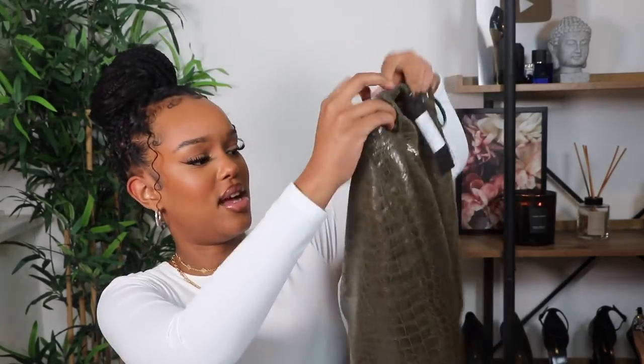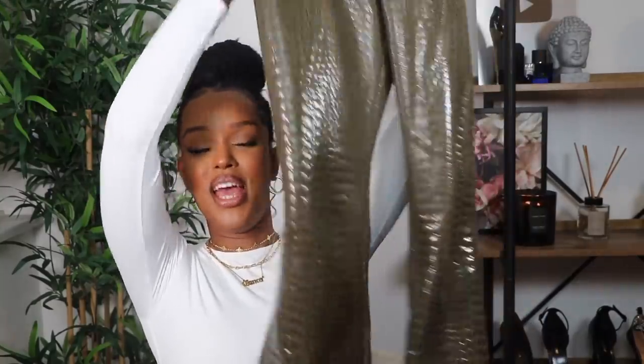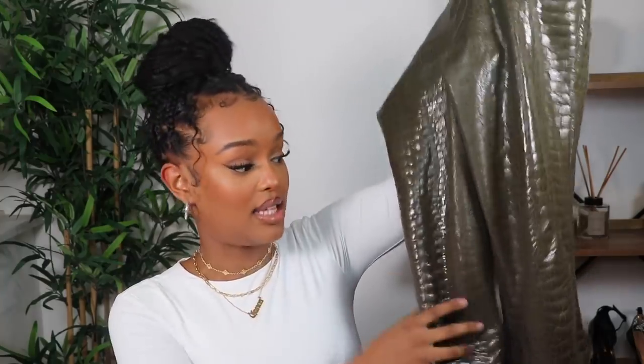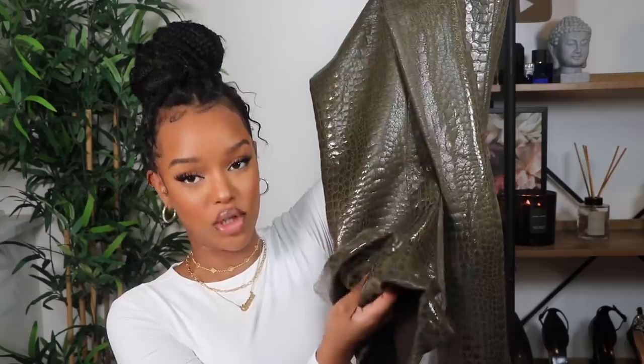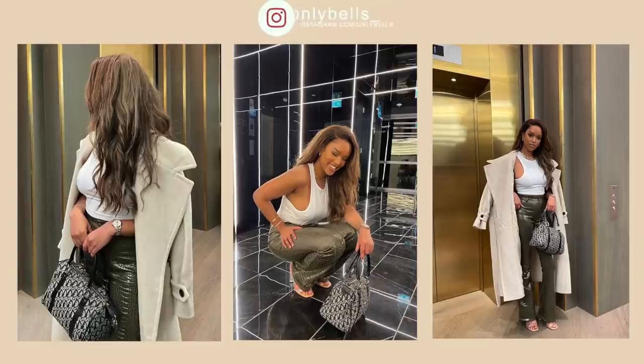So I'm guessing the color's dirty khaki and these are everything and more. They are so comfortable, stretchy, okay? This is in a size small. Flared at the bottom. Oh, they're just such a stunning pair of trousers. I want these in loads of colors. Like I need this in black, I need this in brown, I need this in red. They are flattering on. I'm gonna post pictures of how I've worn them.